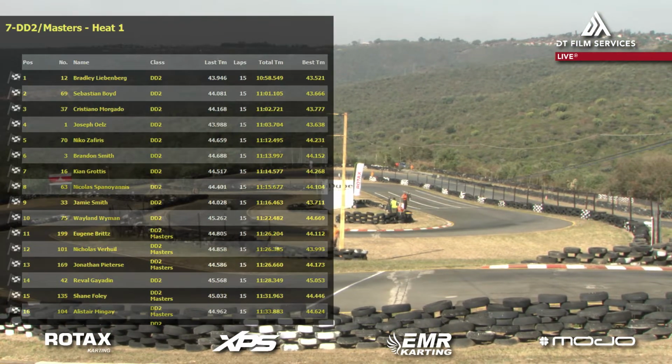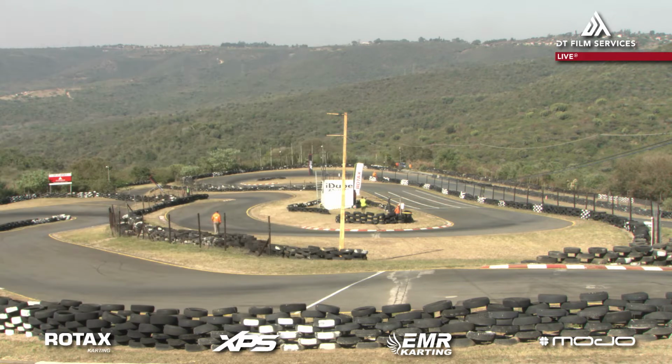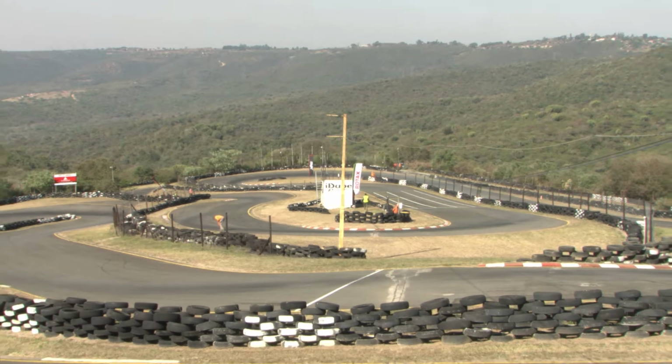Well, that's the first taste of the Premier Class today. They'll be back a little bit later on. Well done to the DD2 winner, Bradley Liebenberg in kart number 12, and the winner in the Masters, the reigning points leader and championship leader, Eugene Britz, who took the win in kart 199.